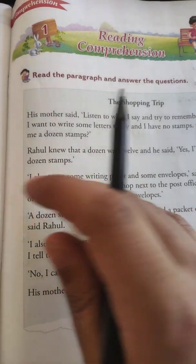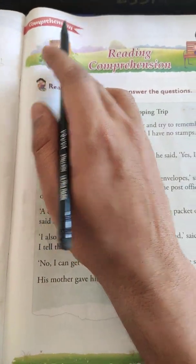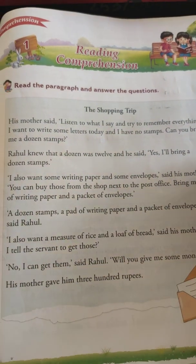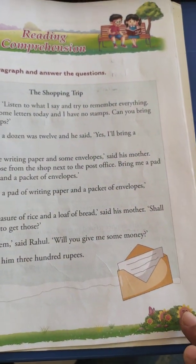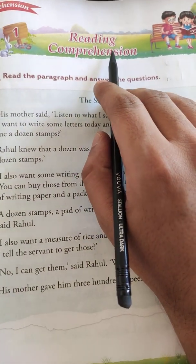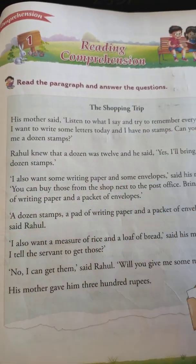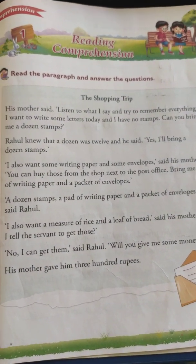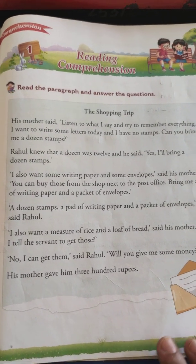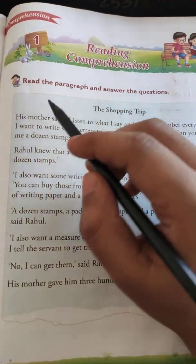Hello children, today we are going to see a new grammar lesson from the comprehension part, reading comprehension. So open page number 73 and let us start. Comprehension means ability to understand. Reading comprehension means first we have to read one passage, then we have to understand the passage, and then we have to solve questions on it. So open page number 73 and pay your attention here.